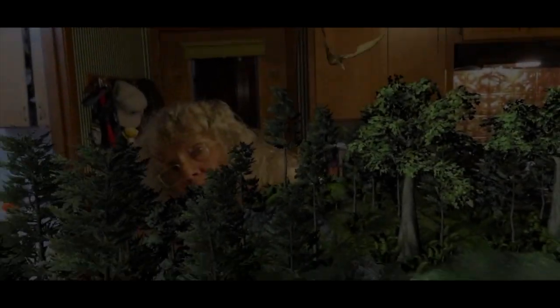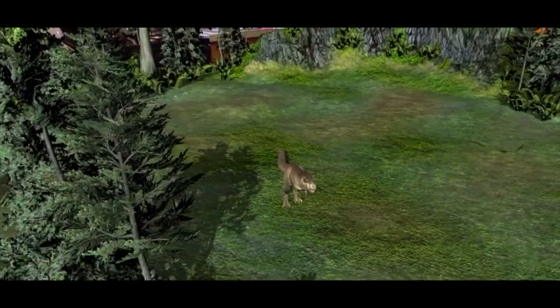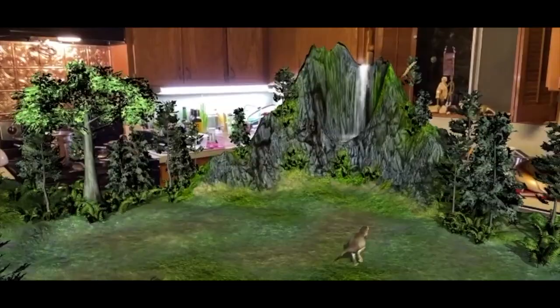Check out our new terrarium. It takes up all of what used to be our kitchen table and then some. And yes, those are dinosaurs. Now, that shouldn't surprise you, because around Glen Rose, the dinosaur capital of Texas, dinosaurs are everywhere.